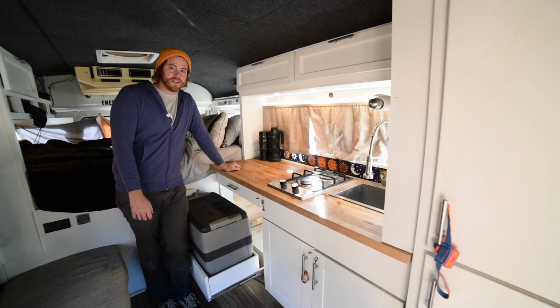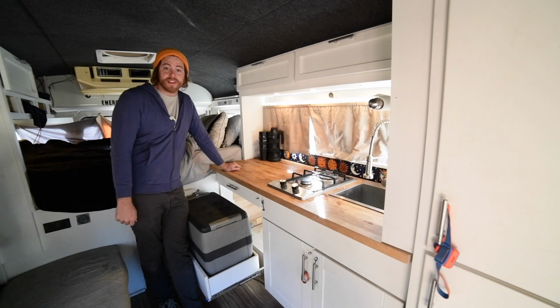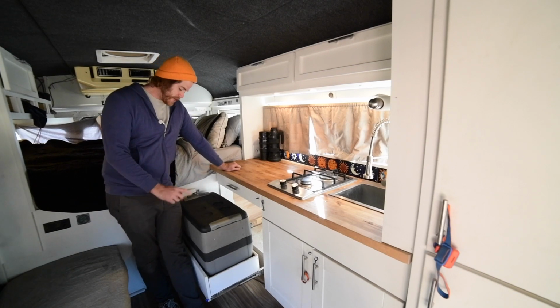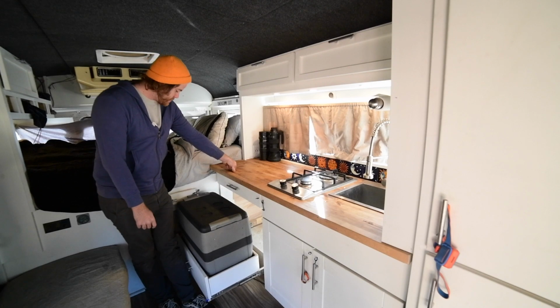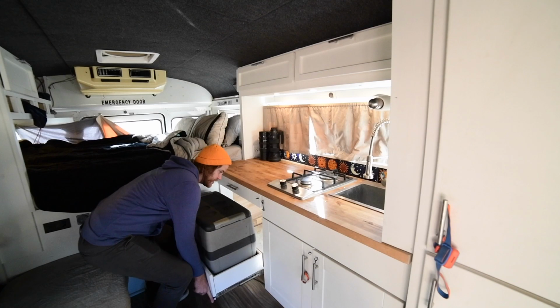For the first 2 years that I traveled, I used a cooler and had to keep buying ice. So love a refrigerator. If you can find a way to put one in your rig, do it. The 12-volt ones are good because they don't draw much power. So yeah, let's just slide this back in.